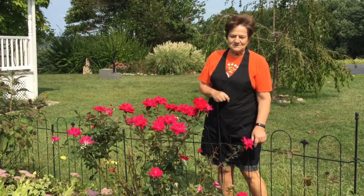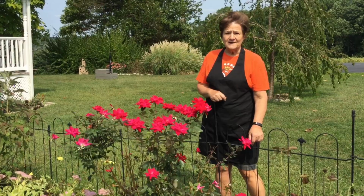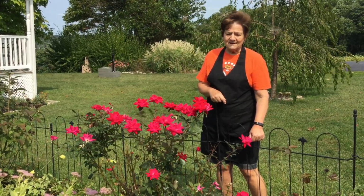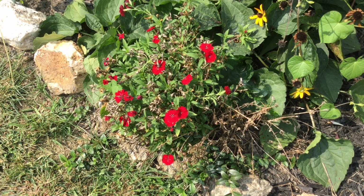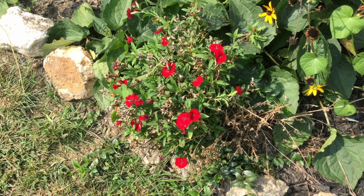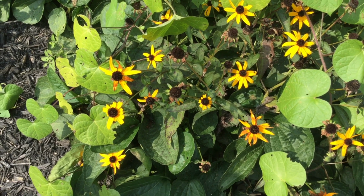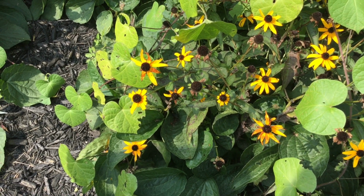These beautiful roses were given to me by my son for Mother's Day a few years ago. And the great thing about them is they bloom in the spring and they bloom in the fall. And they just keep reminding me of how much we love each other. We have dianthus here, red dianthus, and they're going to seed at this time. And then here we have black-eyed Susans going to seed, and the birds love them, and the chickens.